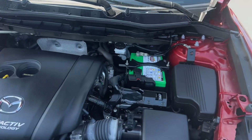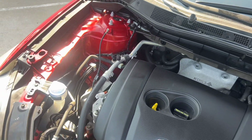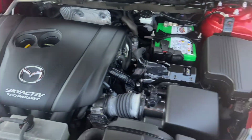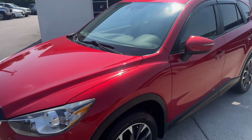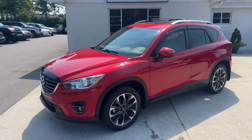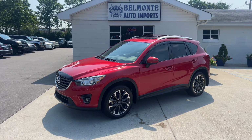Last but not least, your 2.5 inline four. It's looking good, sounding really clean. Very smooth ride all around. That was the 2016 Mazda CX-5 Grand Touring here at Belmonte Auto.